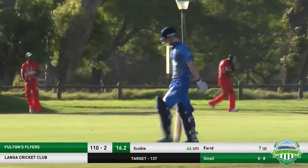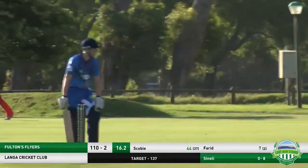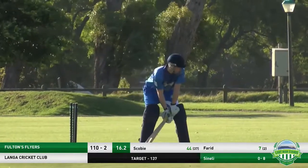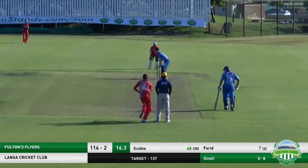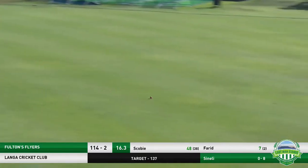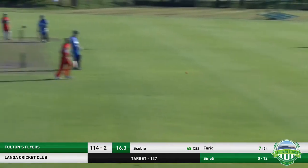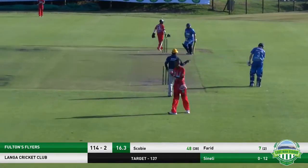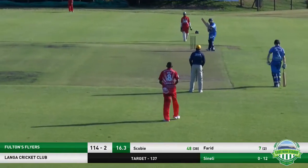Very good over so far. Well, it helps to get 2 boundaries, one after the other. Scobie now 48 and faces this ball. If he gets a 6, he's retired with maximum runs. And it's only going to be 1. Scobie wants to face another over. So Kazim Farid faces this ball now. He's on 7 not out. His last scoring stroke was a 6.